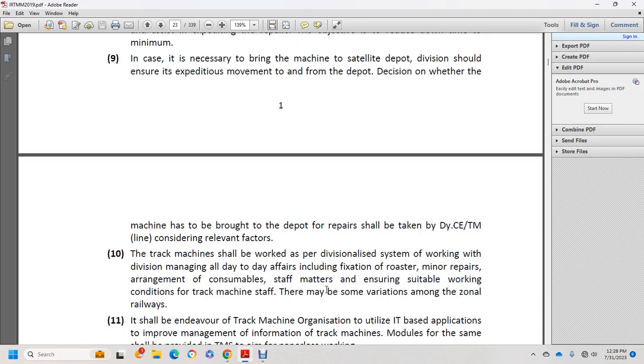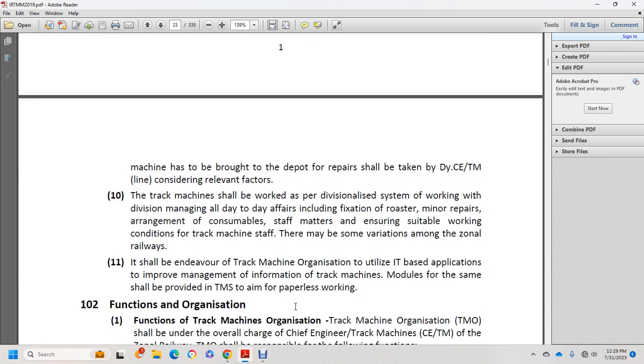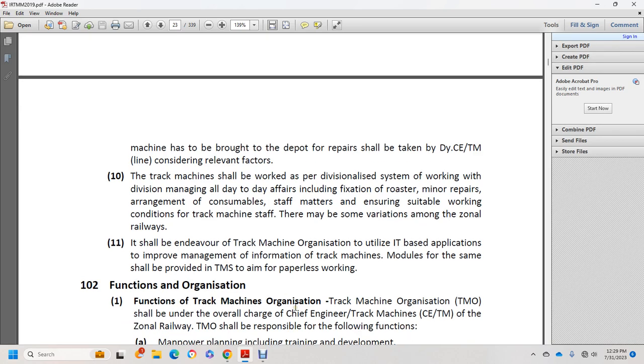The track machine shall be worked with a divisionalized system of working, with the division managing all day-to-day affairs, including fixation of roster, minor repairs, arrangement of consumables, staff matters, and ensuring suitable working conditions. Track machine safety may vary among the zonal railways. The track machine organization shall utilize IT-based applications to improve management information. Track machine modules shall be provided with TMS, with the aim of paperless working.